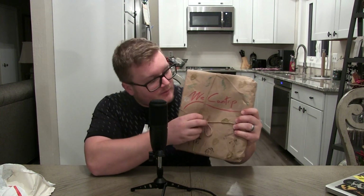Okay, so initially right off the bat, not only does it come in packaging, but it also comes in a nice little, looks like a little homemade wrap they made, tied up with a note here, and it says We Cantrip on it. So that's really cool. All handmade, stamp on the back says handmade. This is really neat. This is really aesthetic and really cool. So I don't want to break this. I'm going to try to untie it. There we go.